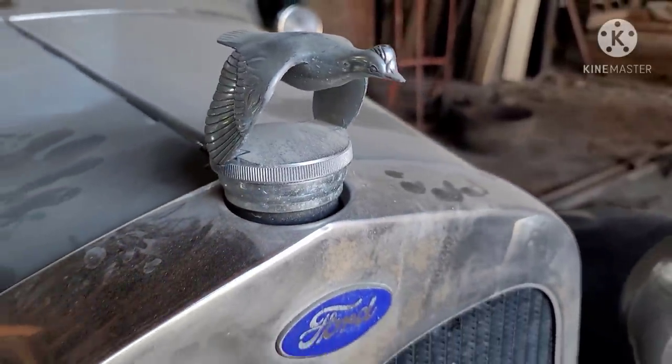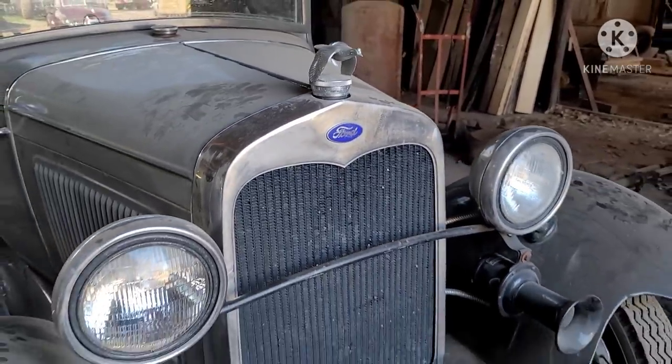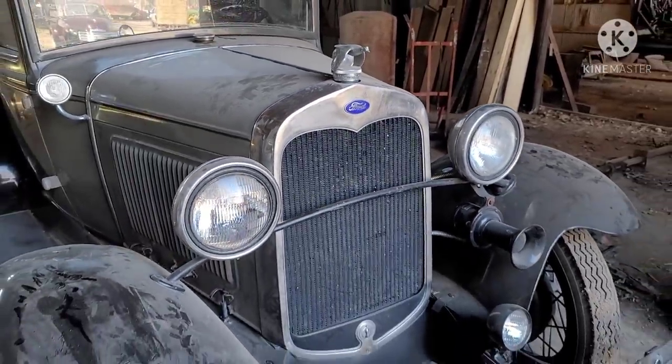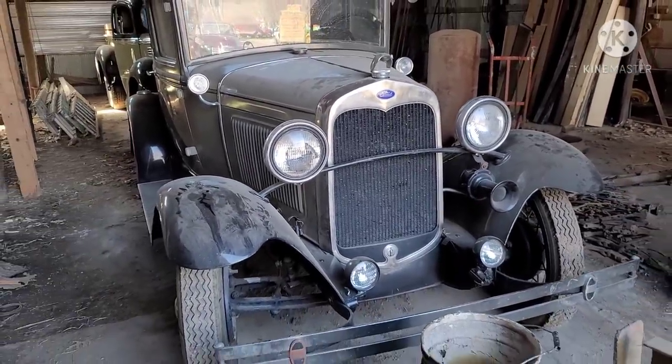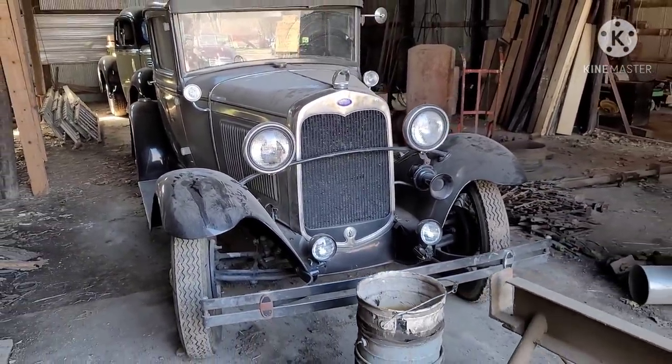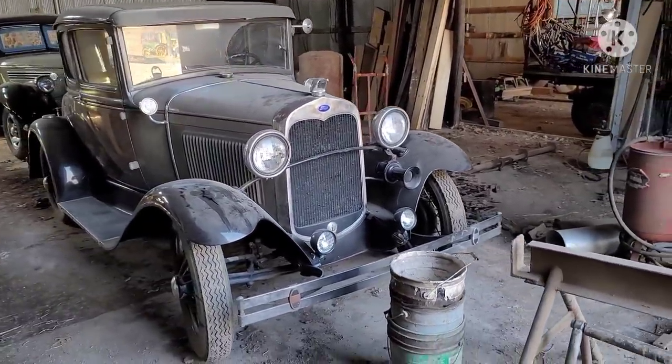Quail radiator cap was an optional accessory. You could get that or the Moto Meter. This one's been refitted with sealed beam headlights and little fog lights for driving, but otherwise this car is just how it rolled off the Ford assembly line.